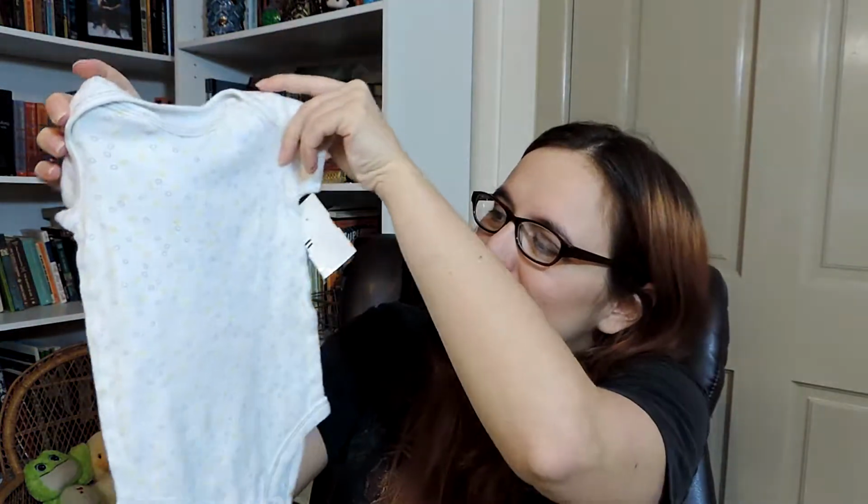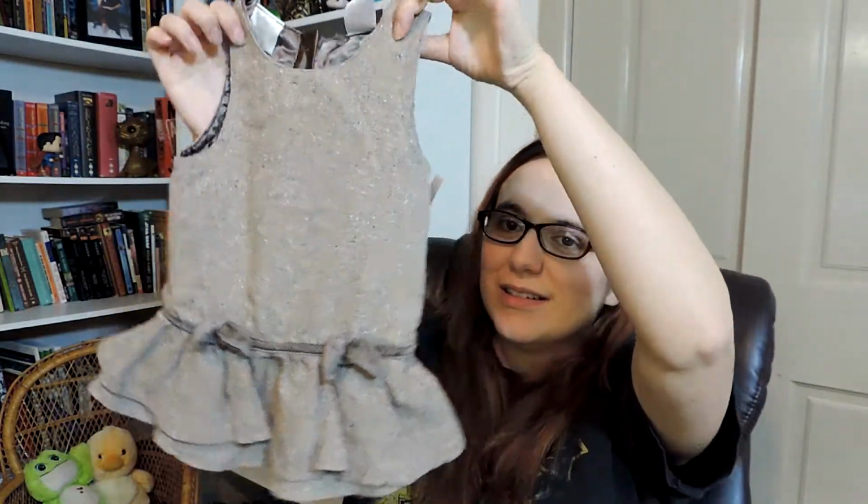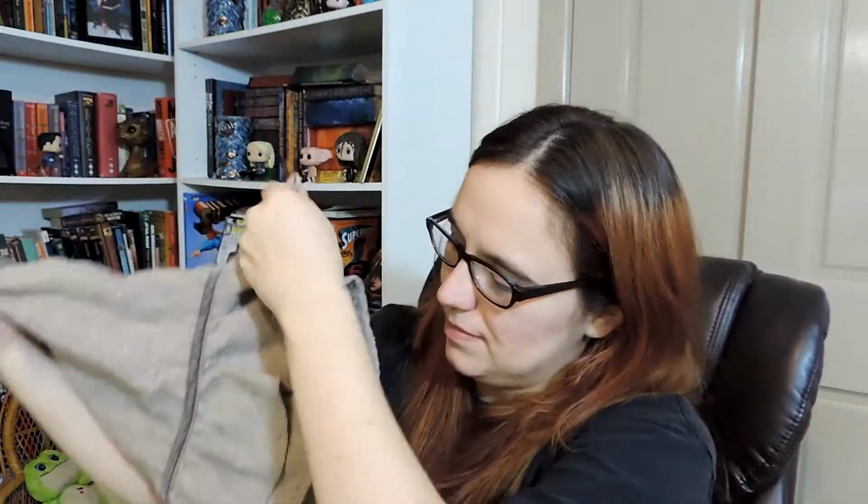But yeah, this little onesie, Child of Mine by Carter's. So 0 to 3. And then this one's a 3 month, also by Carter's, and it came with these little leggings. And then teal and pink. But so pretty, so cute. And Baby Starters. So I don't know where that comes from, but it's 3 months. And then this, which is gonna be worn over a onesie and some leggings. And yeah, it's by Koala Kids, and it is 36 months.